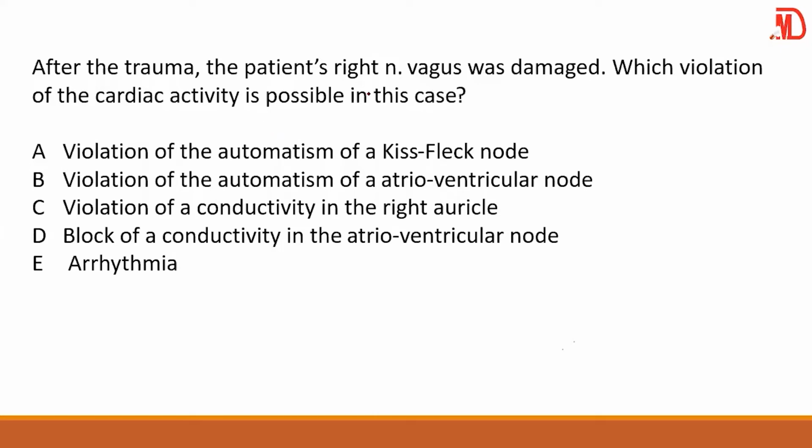After the trauma, the patient's vagus nerve was damaged. Again, when the vagus nerve is damaged, what it means is that everything slows down. Your heart will slow down because the parasympathetic is involved, right? Parasympathetic is what is involved. So if this nerve is damaged, everything will go high, not down.